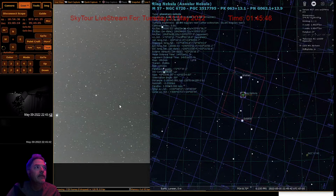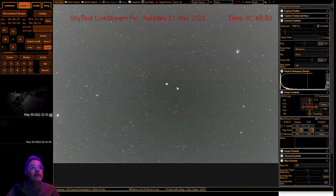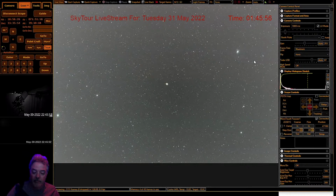Well, I guess it might have worked. It did. Look at that. This little guy is called the Ring Nebula. And we can zoom in on this because I want to show you this.